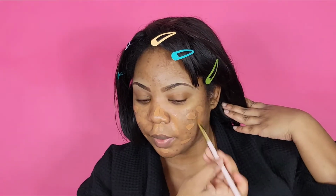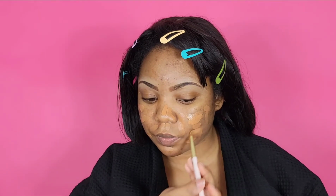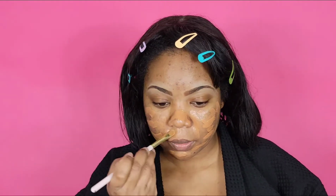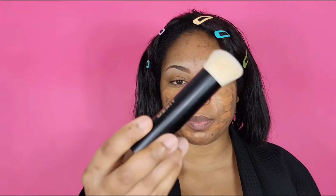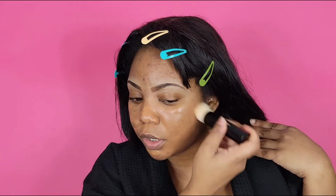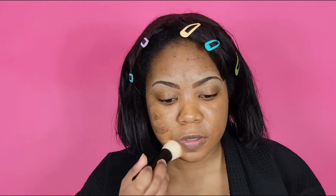So I'm just gonna start with the bottom half of my face. And this is about 1.5 pumps. And I'm gonna use my Merit No. 1 foundation brush. I just really like this brush for some reason. It's just so dense, and I feel like it works so good to buff out foundation.